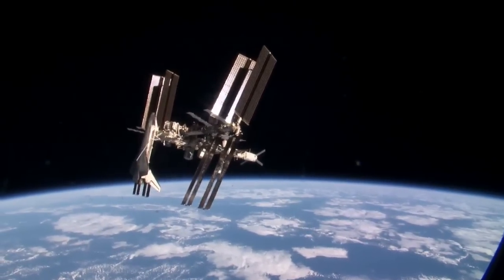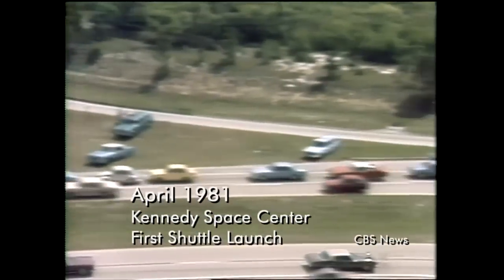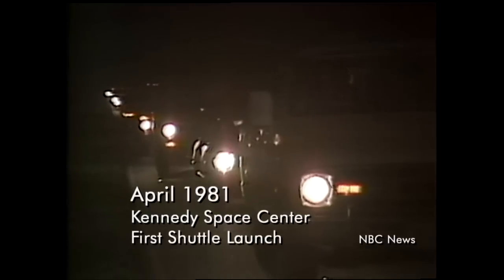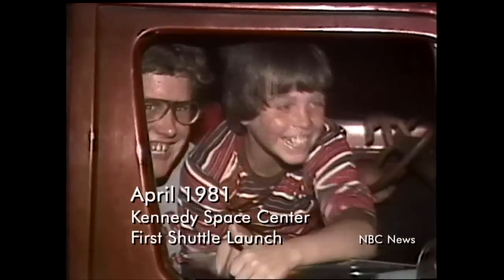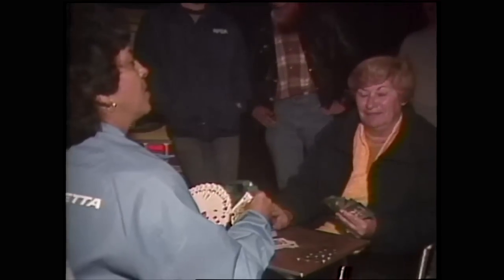For the thousands coming to view the launch, the troubles began early this morning. The roads leading to the Space Center were jammed hours before the scheduled liftoff. These people were here because they believe in the shuttle, and they wanted to show it. History is being made. I want to be right there. Right. While they're doing it.